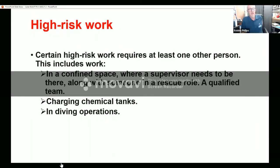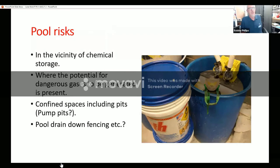High-risk work. Certain high-risk work requires at least one other person. This includes a confined space where a supervisor needs to be there along with someone in a rescue role and then somebody who's actually doing the task in the confined space. That is a qualified team, as I deem it. Charge and chemical tanks, diving operations, pool risks in the vicinity of chemical storage.